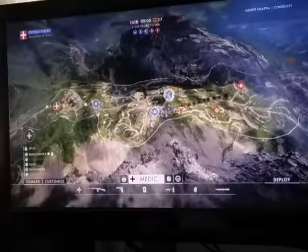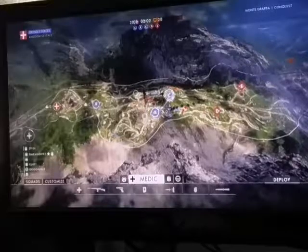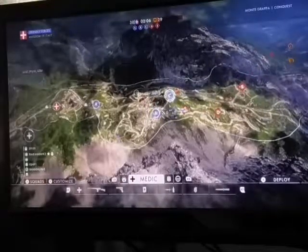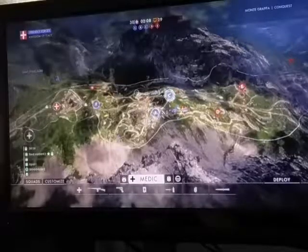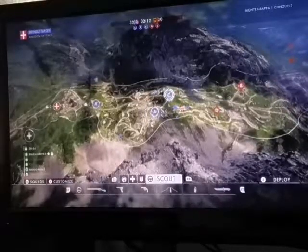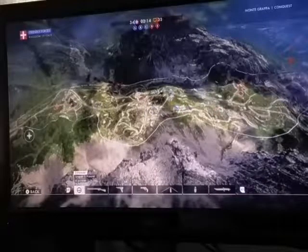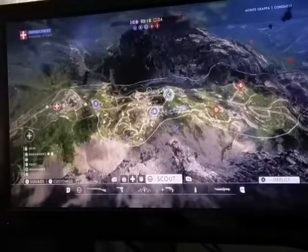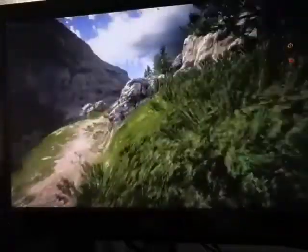So, the nice thing about this system is the ability to scout. Let's go for 5 power scout. We got some targets.